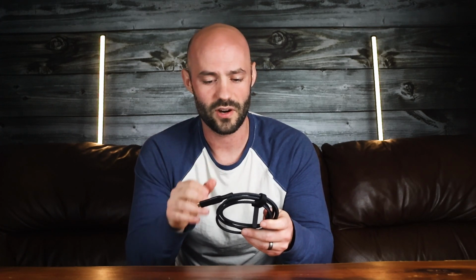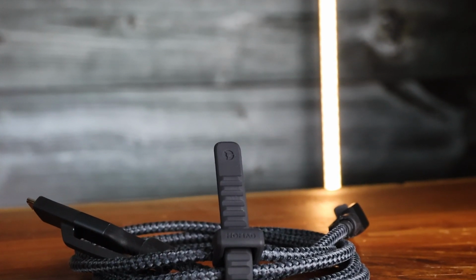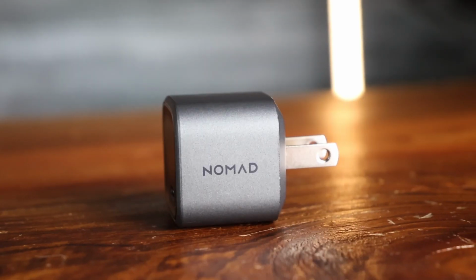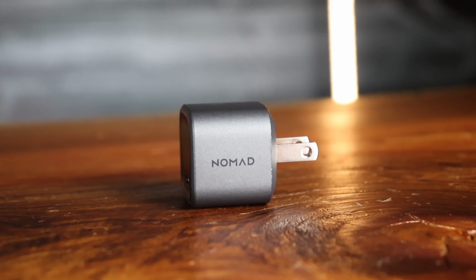It's wrapped in a very durable Kevlar braid and is capable of handling 100 watts, so it's not going to limit your charging speed. It's a really nice cable to have in your carry, and it comes in around 40 bucks. The other Nomad product is a power adapter. The cable isn't really going to do me a whole lot of good if I can't plug it into an outlet. And this guy is a 30-watt power adapter and does a really great job of charging up my stuff quick, fast, and in a hurry.